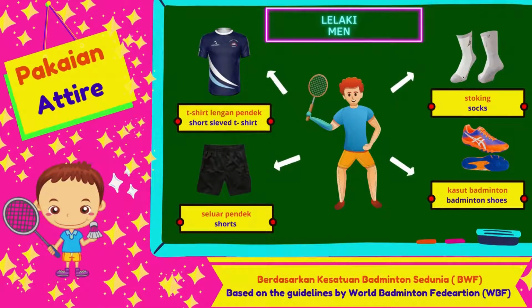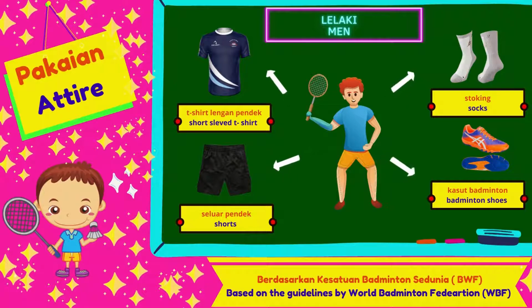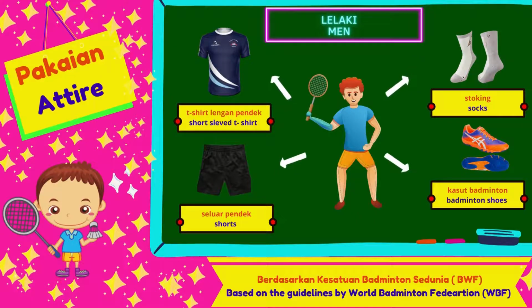First, let's see what a boy or a man can use when he plays badminton. Let's look at the attire that a boy uses, alright? A boy or a man can use a short-sleeved t-shirt with a pair of shorts. He should also use a pair of socks and not to forget a pair of badminton shoes or sport shoes.